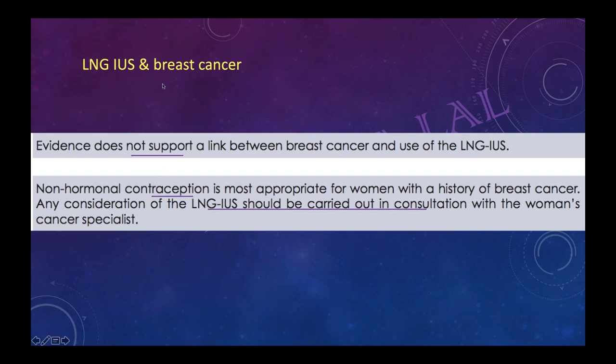Now, this breast cancer I was discussing. So if the patient has a history of breast cancer, then in that particular situation, non-hormonal contraception will be more suitable. But if she wants LNG IUS, then in that particular situation, you have to consult. So in your questions, your stem of answer will be LNG IUS consultation with onco doctor. Okay.